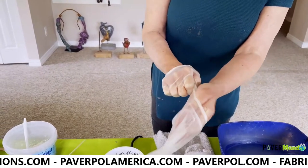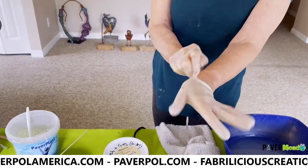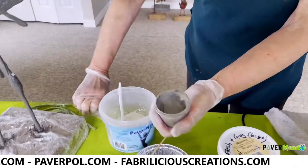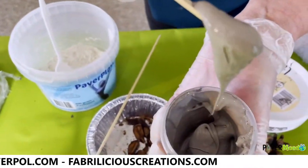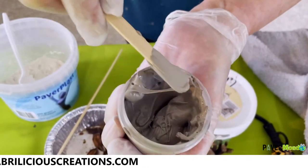Now for this grab and hold, I'm going to use an even thicker Paverpol mixture. I've already pre-mixed it here, and you can see this is almost like a plaster. It's so thick, okay? It's not really dripping off at all. It's just like a solid, like a plaster.